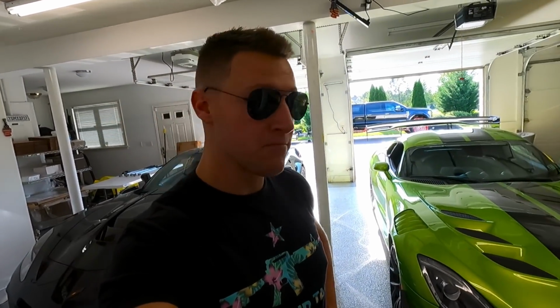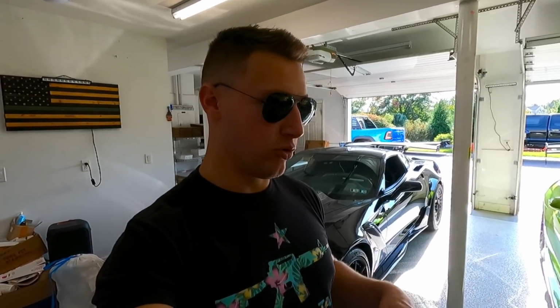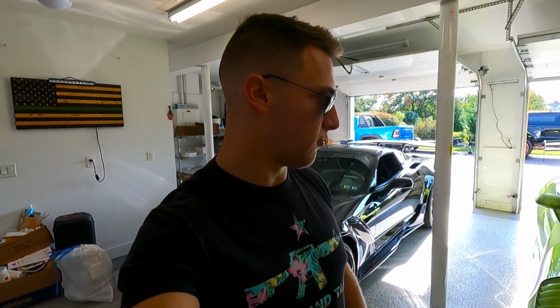This is a great car. 2017, number 18 out of only 31 made, and who knows how many are left. I think I saw on the forums, somebody who has one of these said 25 of them, but I feel like that's a little low. I would think there'd be more.